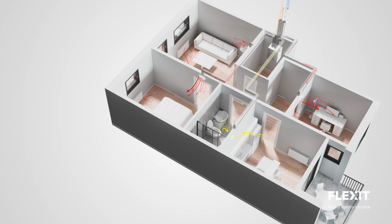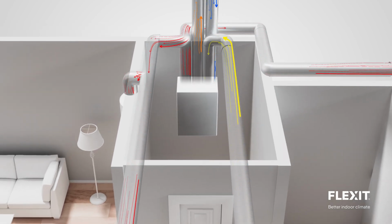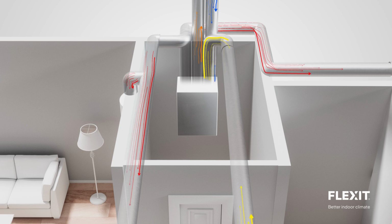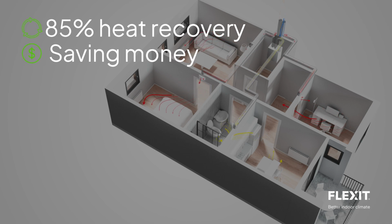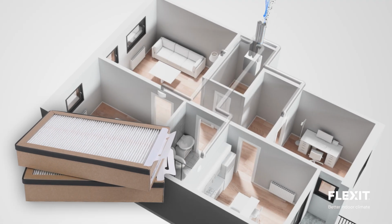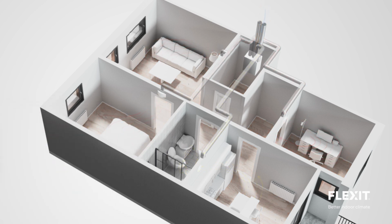This eliminates cold drafts and provides a comfortable, tempered supply of air. The heat from the extracted indoor air is transferred via a heat recovery unit to the incoming filtered air, which is then distributed throughout the home. Up to 85% of the heat in the ventilation air is recovered, significantly reducing the heating costs. The filters in the air handling unit remove a significant amount of airborne particles and hazardous substances from the outdoor air, improving both your health and your home's environment.